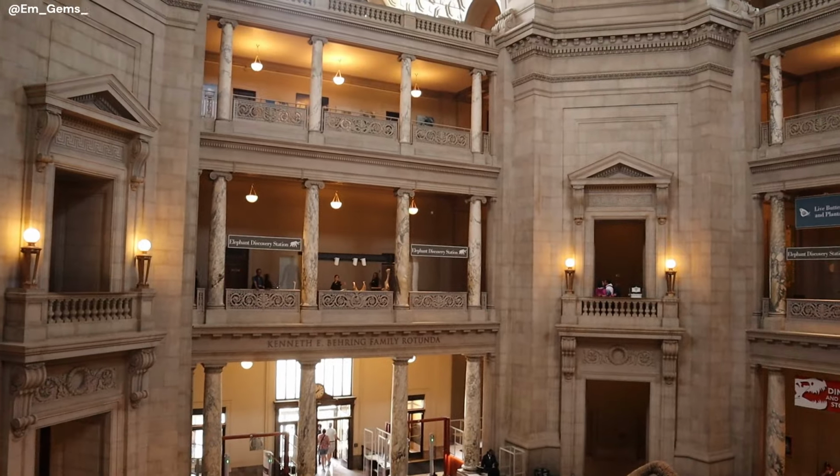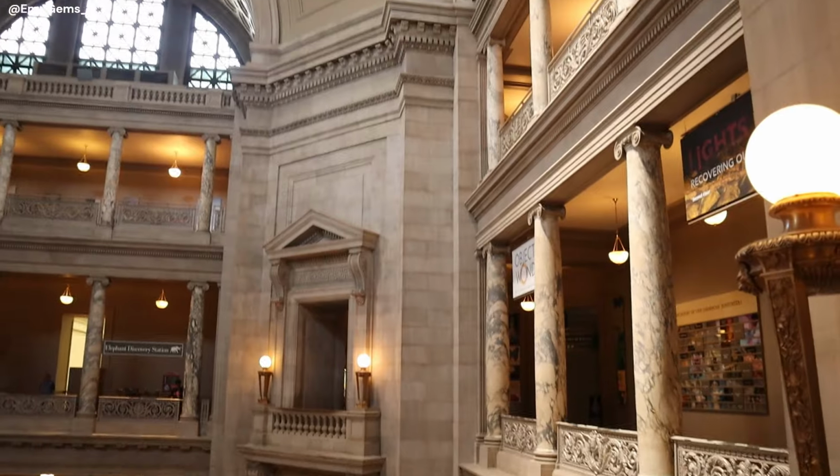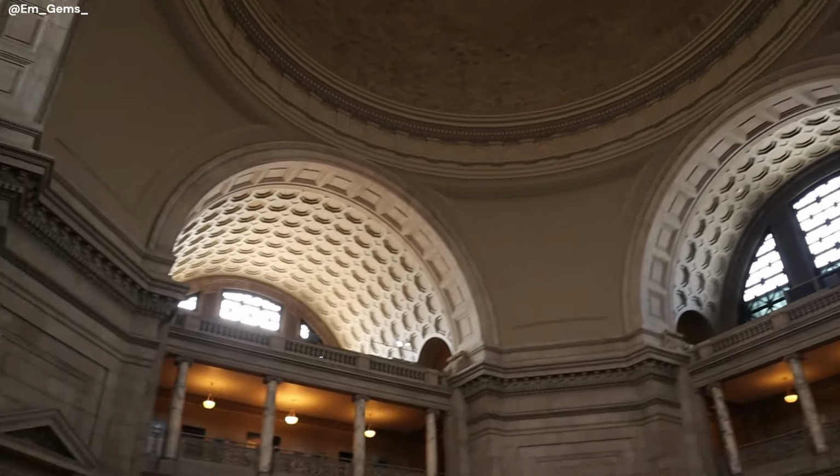And here's the above view of Henry, just in case you wanted to see it from a different angle. So I'm now one floor up. The top floor isn't open to the public, so that is where the scientists are working.